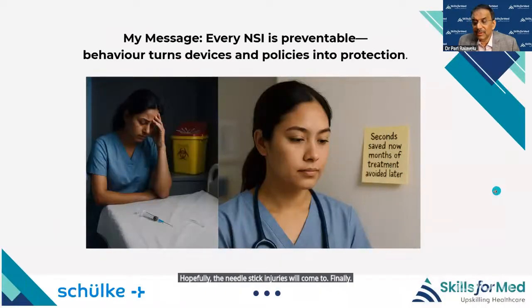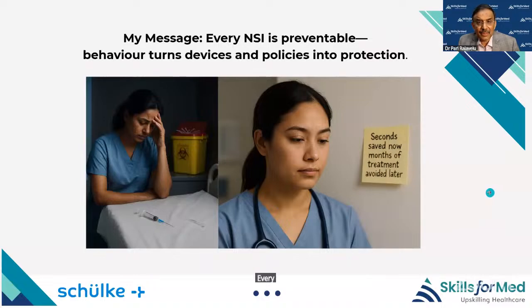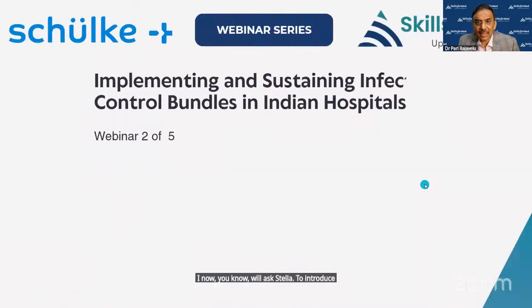Finally, I'll leave you with my message before Ms. Vidya takes over. Every needle stick injury is preventable. All of us know that. After getting the needle stick injury, you think, if I just had concentrated on that particular minute, I wouldn't have got it. I got distracted. I used my non-dominant hand. You know that it could be preventable, but it still happens. And the only thing that will help, beyond the devices and policies which are in place, is our behavior. Okay, so with this message, I now will ask Stella to introduce our guest speaker.